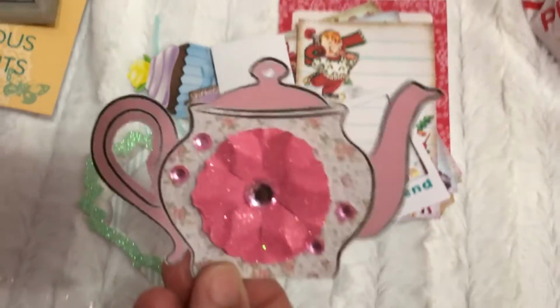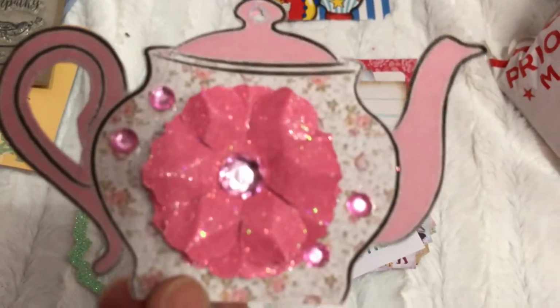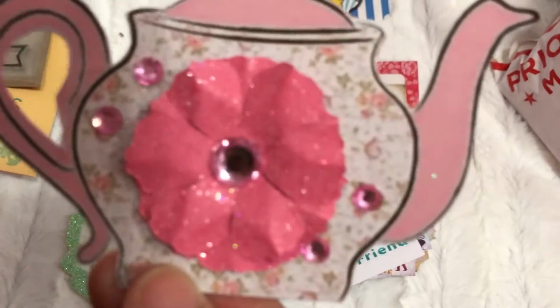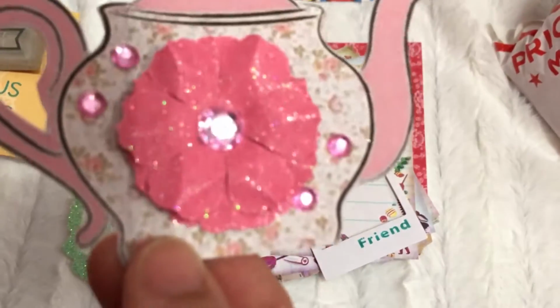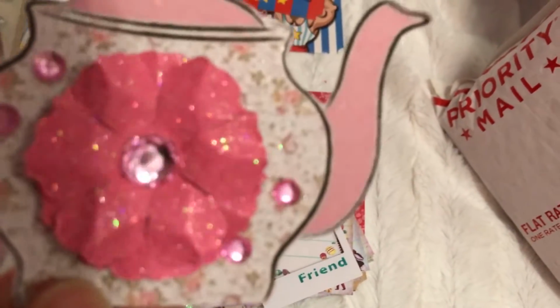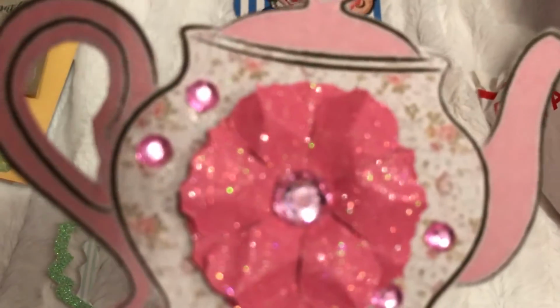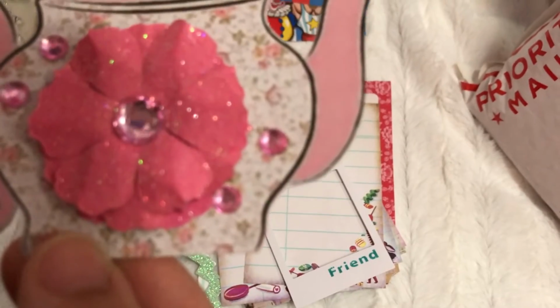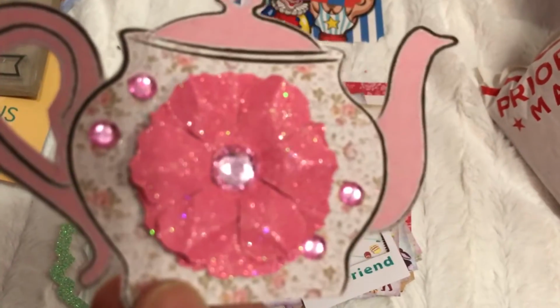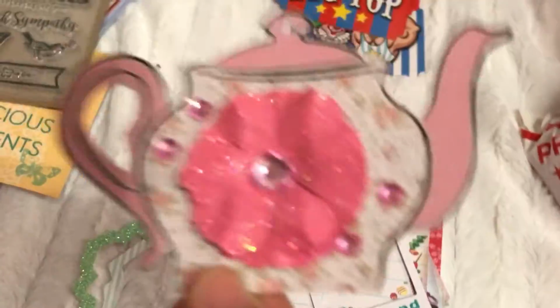Oh my lord, look at the teapot. So beautiful. Thank you. Look at the flower, guys. I don't know if the camera's picking it up, but I don't know if that's glitter or, yeah, it looks like glitter. Or is it Stickles? I don't know. And look at the beautiful little gems that she put on it. This is just gorgeous. I'm keeping this. This is not going anywhere. This is going on my desk.